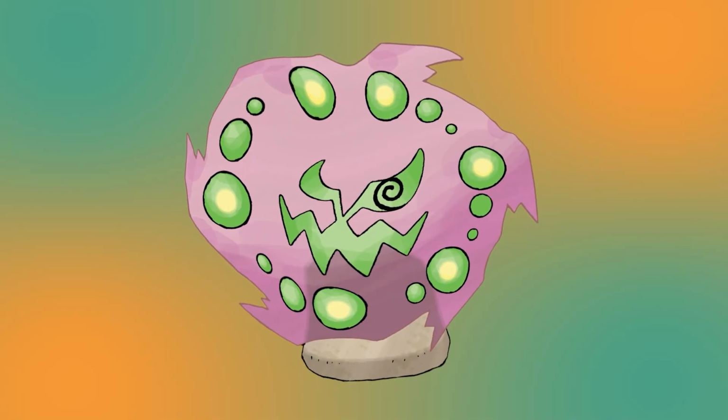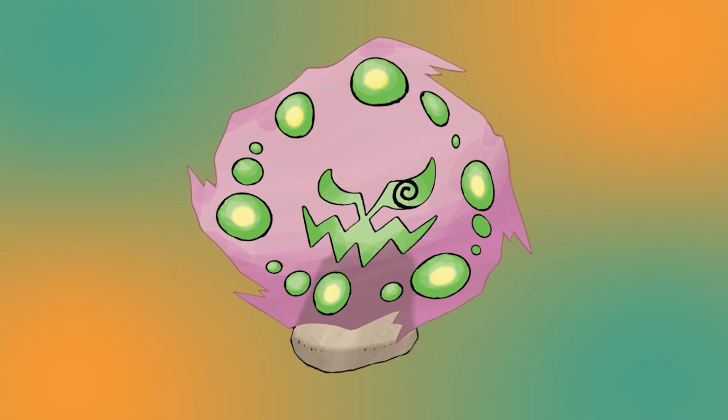In addition, a number of non-legendary Pokemon are also given legendary backstories, such as Spiritomb, which is said to contain 108 evil spirits. Now that we have covered some of the themes and backstory, it's time to actually begin looking at the designs of these Pokemon.